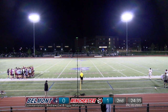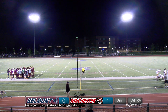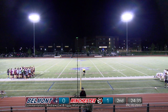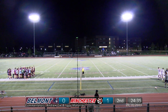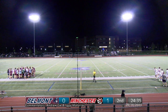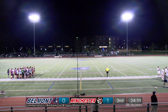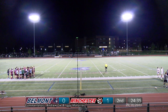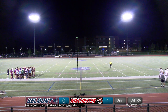And so both teams will get a chance to recoup. 24 minutes and 35 seconds left in the second half, Winchester up 1-0. And on the Belmont side, Coach Neiman Kenkre is giving some inspirational words and directions to his players over there. Belmont will be looking to bring this one back from a one-goal deficit as Winchester look to extend their lead. And some good words from their head coach, too.